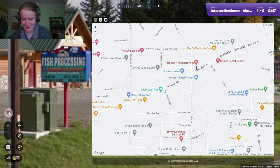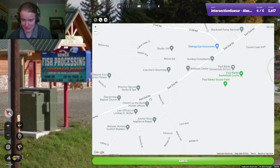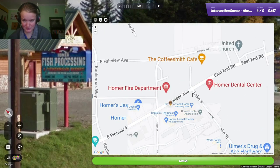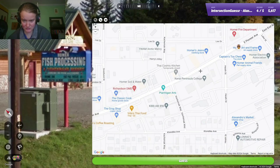Okay. Cool. Do we think we're on East Pioneer? I think we're on the main street for sure. Okay, what are all the businesses we just went past? Well, where's the fish processing is probably a good question to start with. Herma's Jeans.